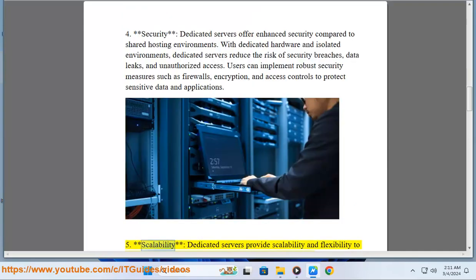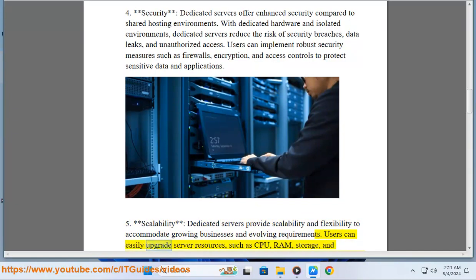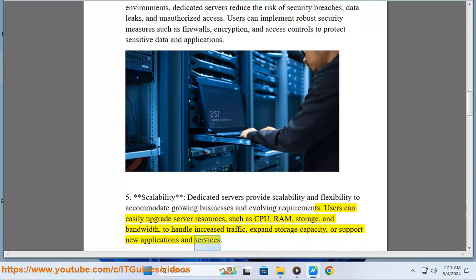5. Scalability. Dedicated servers provide scalability and flexibility to accommodate growing businesses and evolving requirements. Users can easily upgrade server resources, such as CPU, RAM, storage, and bandwidth, to handle increased traffic, expand storage capacity, or support new applications and services.